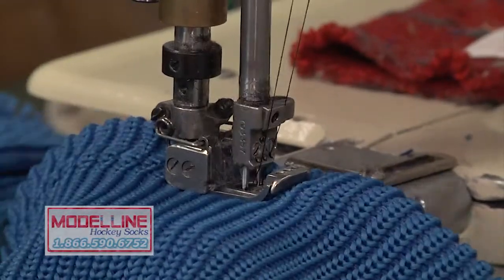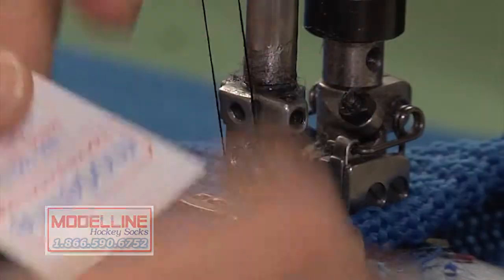Unlike polyester-only socks, which need to fit the hockey player perfectly to be of use, Modelline's knitted socks can be adjusted to fit hockey players of different body types.